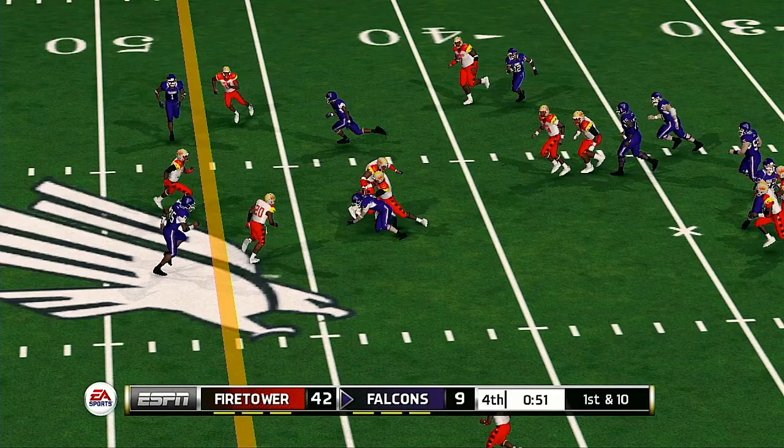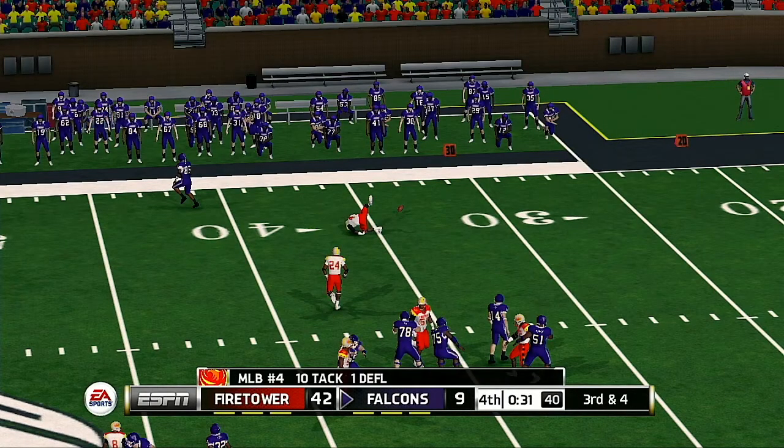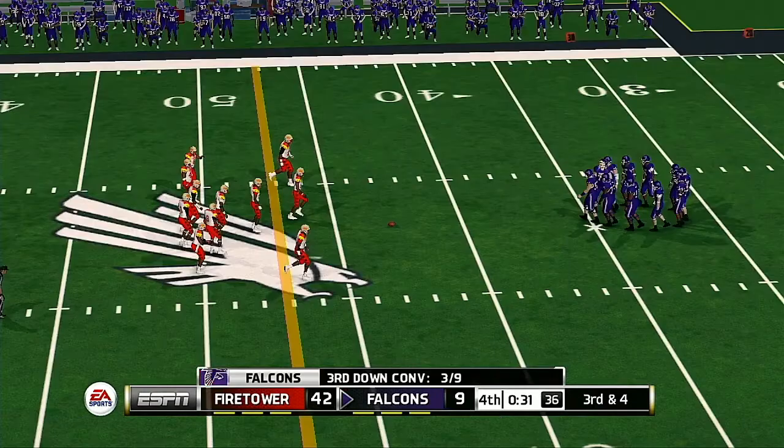It to the middle of the field. Tackle at the 43. So it's second down now. They need about 4 yards to pick up the first. Knocked down. Incomplete. Number 85 was the intended receiver on the play. That'll bring up third and four.